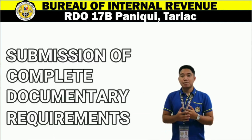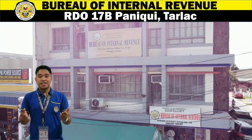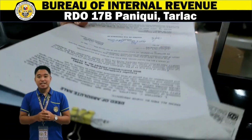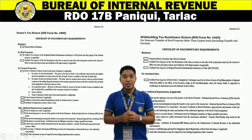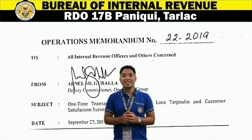Step 1. Submission of complete documentary requirements. Proceed to the Revenue District Office having jurisdiction over the real property and submit to the assigned ONETT officer the complete documentary requirements listed in the Annex C1 to C4 of Operations Memo number 22-2019.